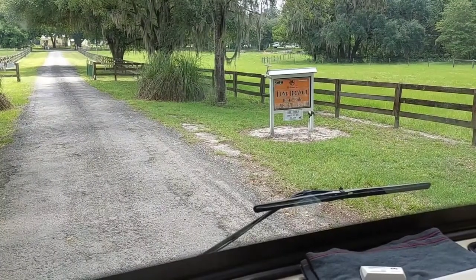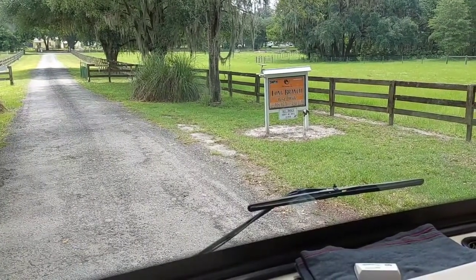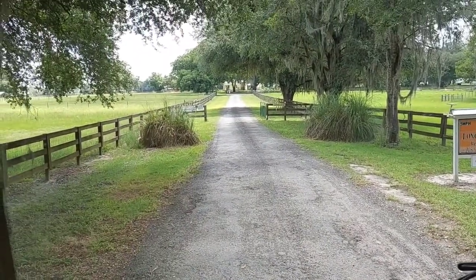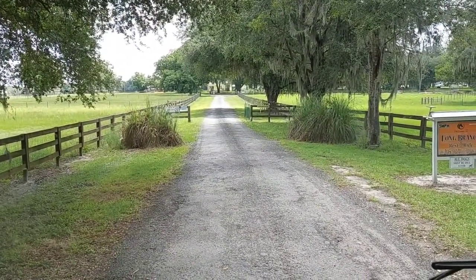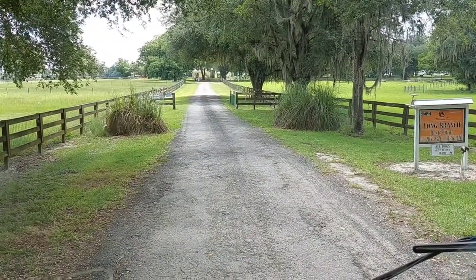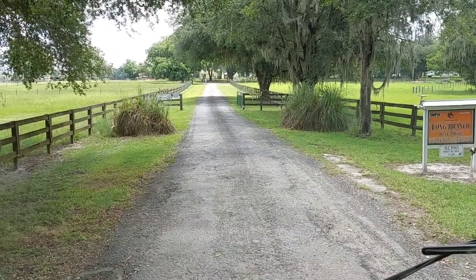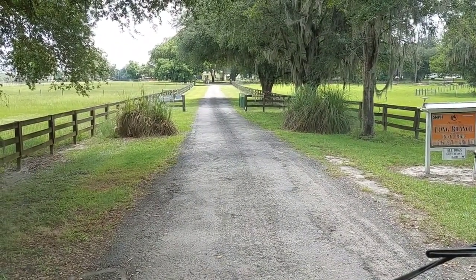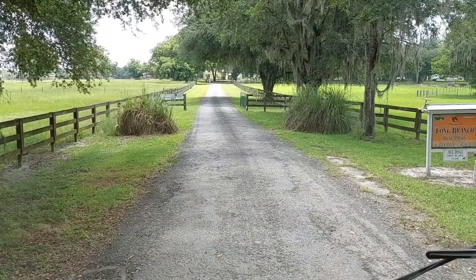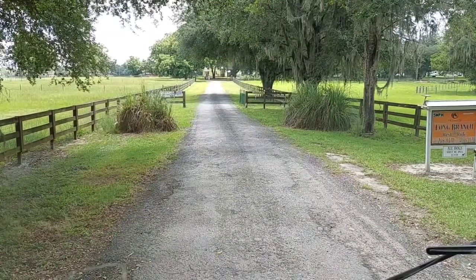Okay, folks, this week we are at the Long Branch Rest and Ride in Live Oak, Florida. One more round of camping before I've got a couple of fly date weeks coming up, and then I am back on the road. So I wanted to do one more test of the bus, make sure everything was doing what it's supposed to do since I changed out those injectors.